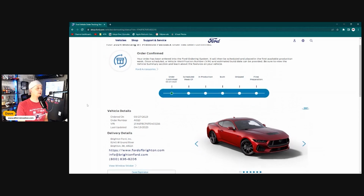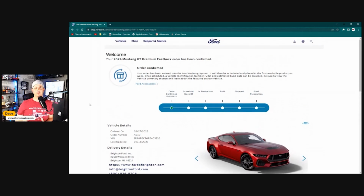So this is what pops up. And this is the old pizza tracker that you've heard. I know some of my Bronco people in the past know about this. So it says right here, this is your 2024 Ford Mustang GT Premium Fastback. Your order has been confirmed. So you can see here, your order has been entered into the Ford ordering system and then will be scheduled in place for the first available production week. So once scheduled, a vehicle identification or VIN is estimated and estimated build date will be provided. Be sure to view the vehicle summary section to learn more about the features.